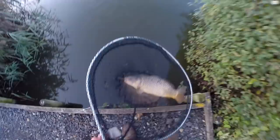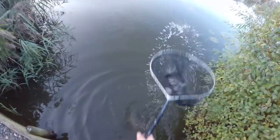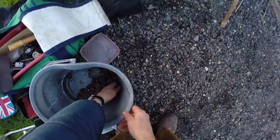I'm putting him back in the net. There he goes. He's coughing up maggots all the time, so he's been shoveling those maggots down, eating his way through them. But presumably, when they come in like that, they're digging around, eating a lot of bait, and they're far more aggressive than the roach and the perch. Certainly, the roach are more delicate feeders. So I've got 45 minutes left to try and catch something else, but so far, pretty good success.